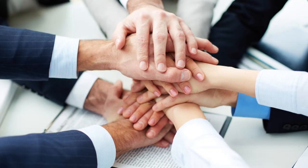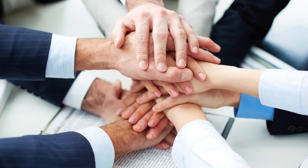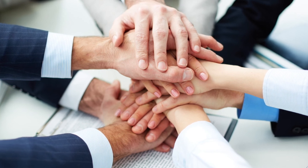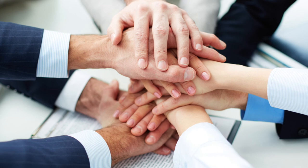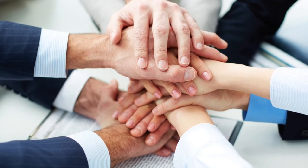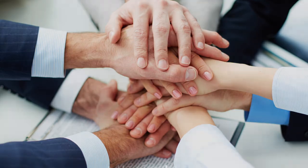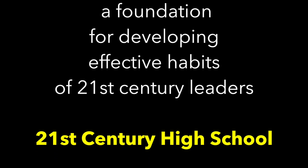Stakeholders in the school will develop partnerships with the schools, providing services for students to allow for a better rounded education. Services can include different art classes, college classes if eligible, create online courses, and donate supplies and different design personnel who will help make our building LEED certified. All students will be provided a foundation for developing effective habits of 21st century leaders.